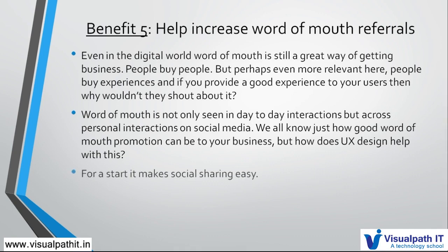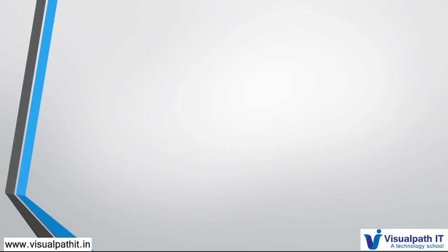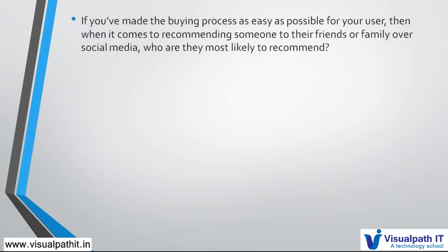Let's see. For a start, it makes social sharing easy. If you have made the buying process as easy as possible for your user, then when it comes to recommending it to their friends or family over social media, they are most likely to recommend it. Imagine you are using an application, and you take the help of social networks like Facebook, Twitter, WhatsApp, or Instagram. If you like something, then definitely you like to share that app with your family and friends to use and get a good experience with that application. So this is nothing but a mouth referral.